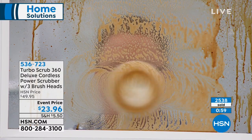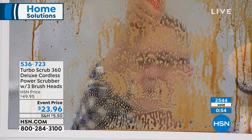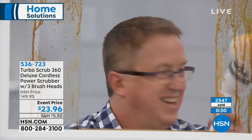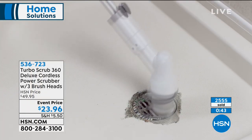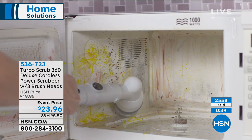It's not bogging down. And I want you to think about that, because it is spring cleaning. After a long winter, your windows need some love. Holy cow, look at that. Look at that guy. Maybe he'd be better with the dirt on. But again, the Turbo Scrub Deluxe gets the job done. You're not up on a ladder. You've got that 4-foot extension, so you can get it all done so easily.